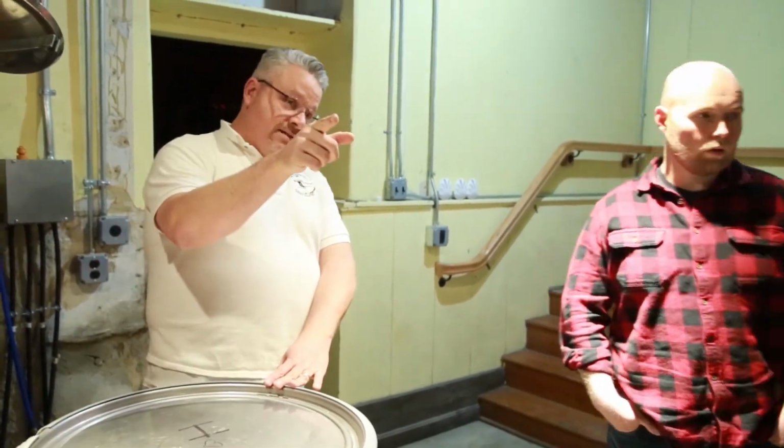We take this material that comes out of here and put it in that still over there. The hearts and the tails. We take hearts and tails from run number 1, then we take it over to our little still.